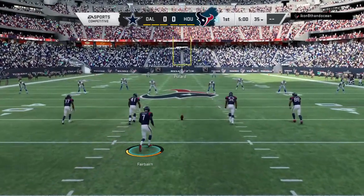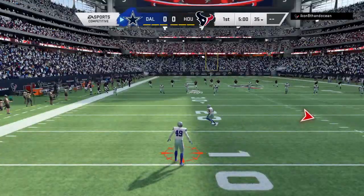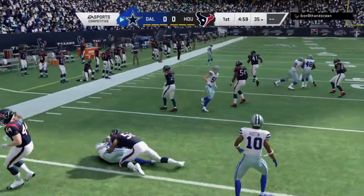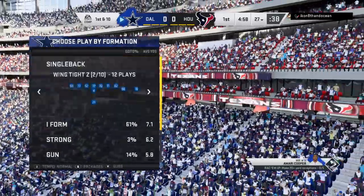And we are underway from NRG Stadium in Houston. This will be taken short. And he'll take this across the 25, a couple extra yards up to the 27-yard line.